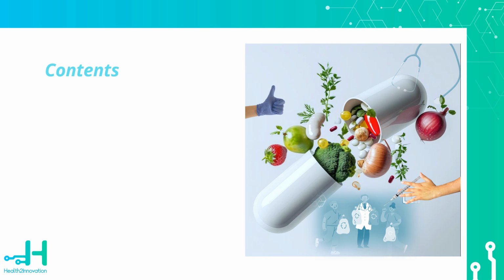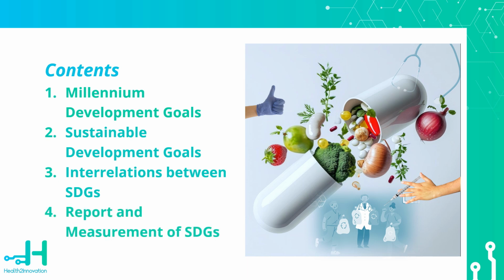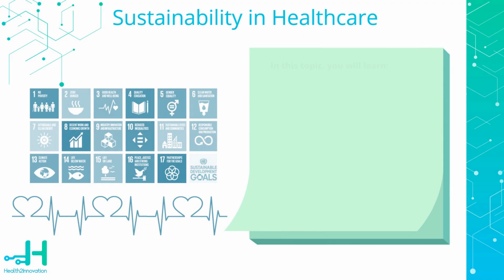In this topic, we will cover 4 points. First, Millennium Development Goals. Second, Sustainable Development Goals. Third, the interrelations between SDGs. And finally, the report and measurement of SDGs. Let's take a look at what you will learn in this topic.